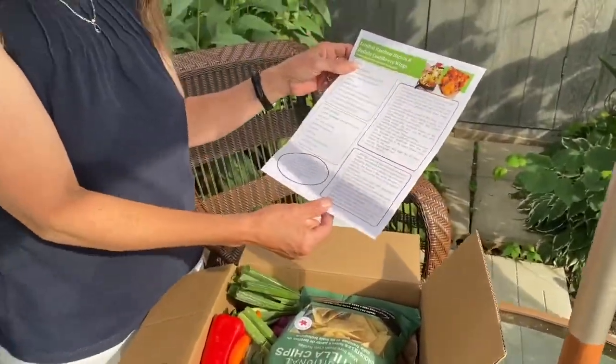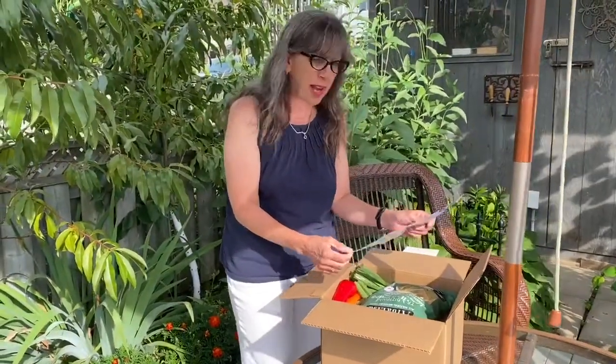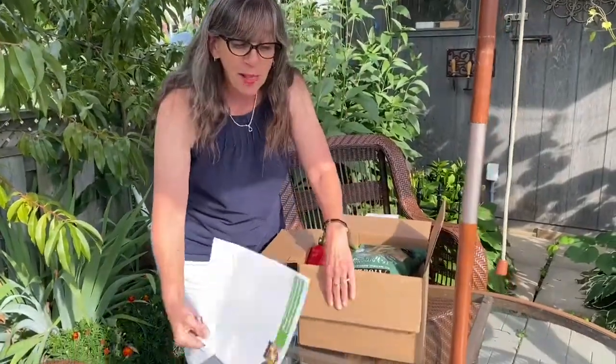A nice little recipe. I'm going to follow a recipe this week. Let's see how I do with that. I'm a bit of a squirrel the way I think, so get ready. It's going to be a choppy ride.